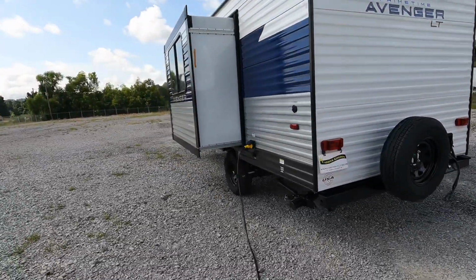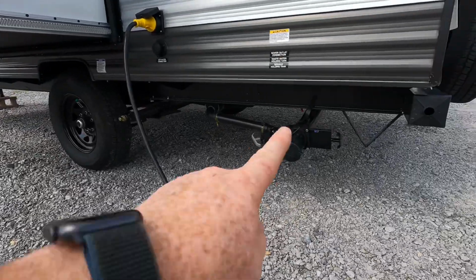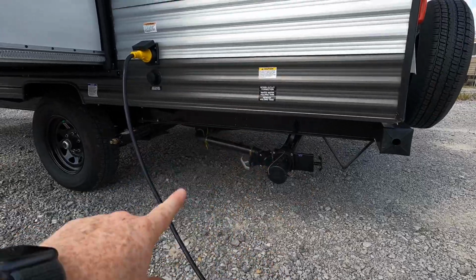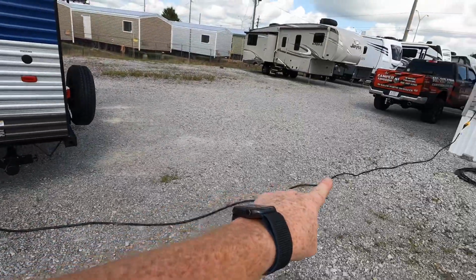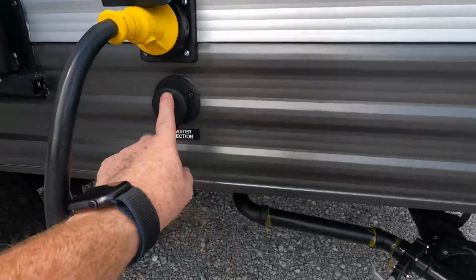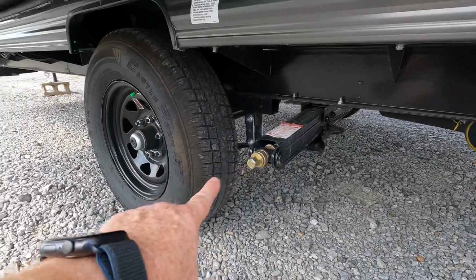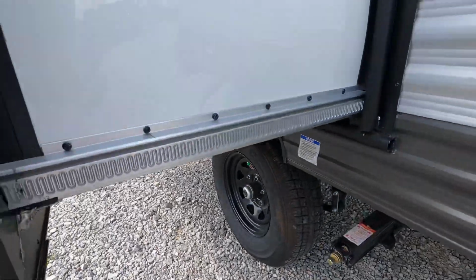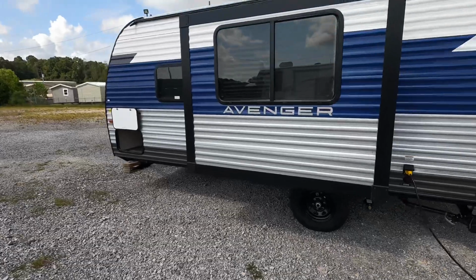All the sewer connections on this model, you're only going to have one. So only one line will be needed. Gray and black handle right there. Easy to locate, easy to reach. Power cord connection. You got about a 25-foot power cord for this model. And the city water connection found underneath the power connections there. 4 different scissor jacks, one on each corner, one there, and of course you got them both on the other side there. And there's a good shot of the electric slide for this one slide out of this coach here.